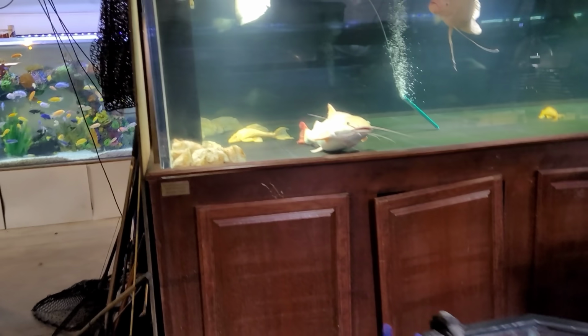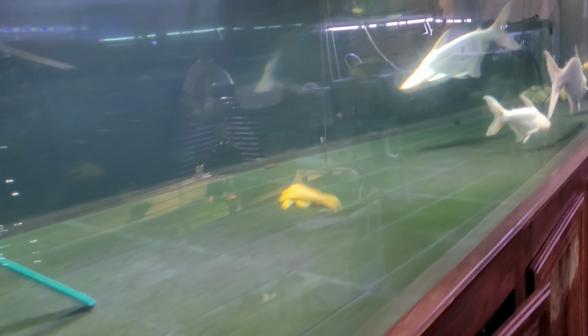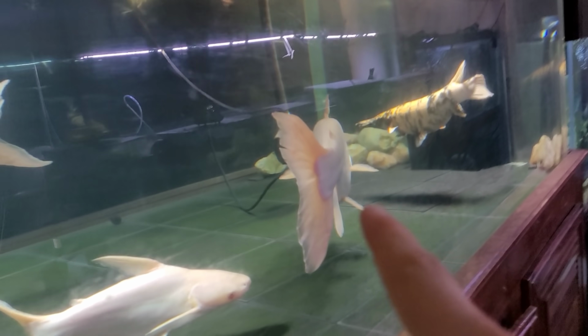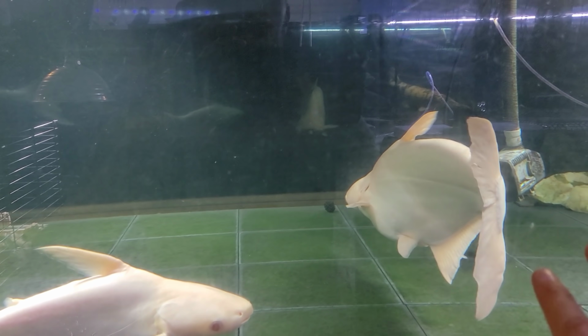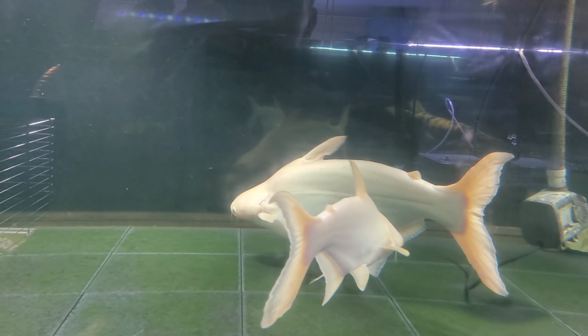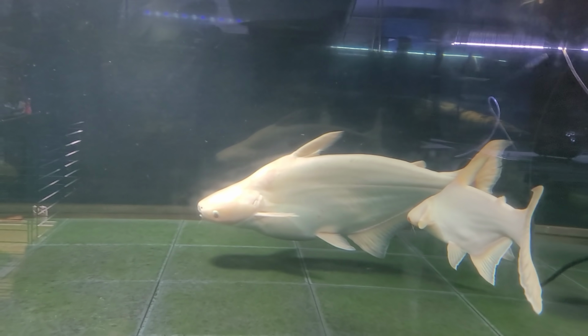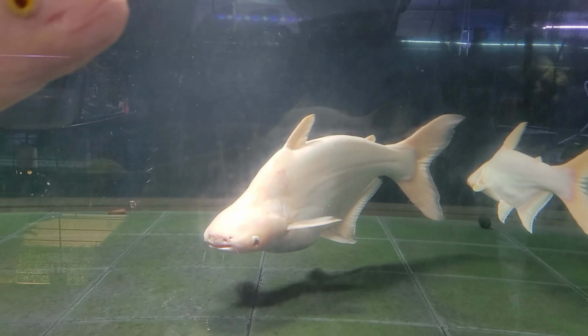But one in particular, if we come over here to this 2,200 gallon tank, you know there are some big fish in here, but this albino iridescent shark here is starting to get way too big for this 2,200. And I came out a day or so before I left, and he actually hit the side of the tank, and he kind of knocked himself out a little bit.